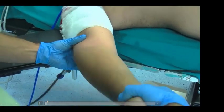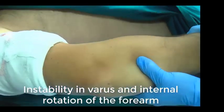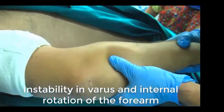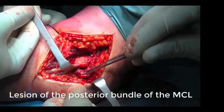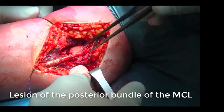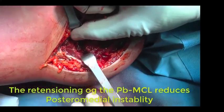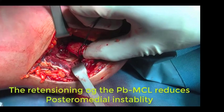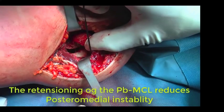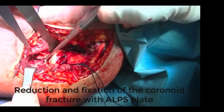So this is the patient under anesthesia. You see it's a very grossly unstable elbow. It was unstable also in varus and internal rotation of the forearm. This is something that can also be seen in this type of fracture dislocation. You can see here the lesion of the posterior bundle of the MCL. And by retensioning the posterior bundle of the MCL, you can achieve a much better stability of the posteromedial part of the elbow. You see here in the video, just by pulling on this ligament.